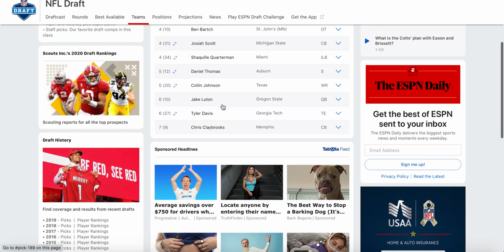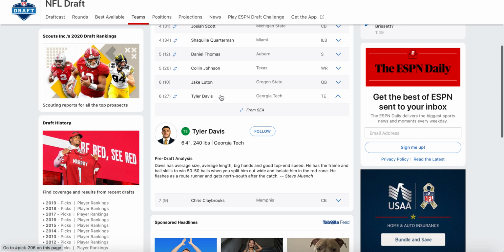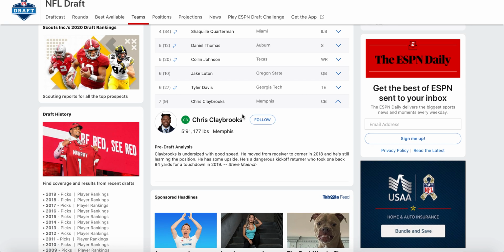Then we go into the 6th round. Tyler Davis at Georgia Tech. Nothing to complain about. Add some more tight end depth. Use him on special teams. Use him as a long snapper if you need to. Whatever you need to do. And then Chris Claybooks in the last round out of Memphis. Again, just another guy to add to the corner room.